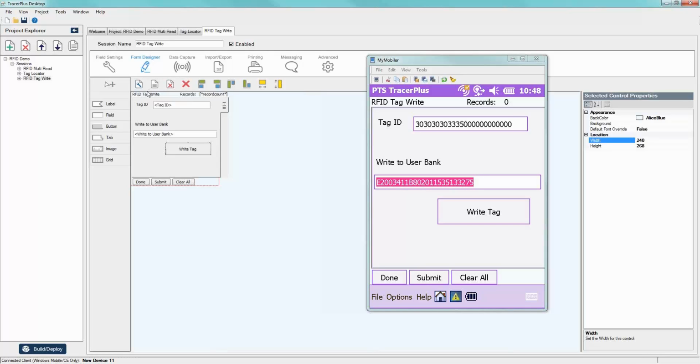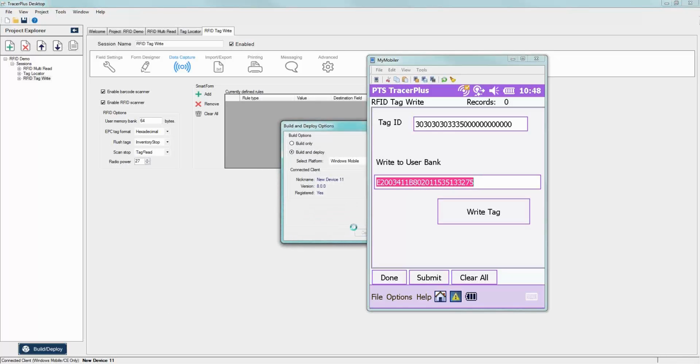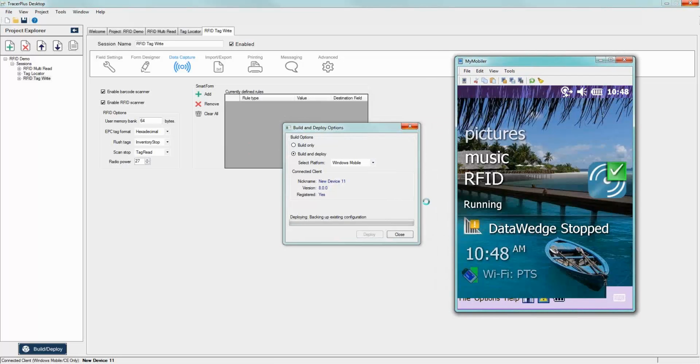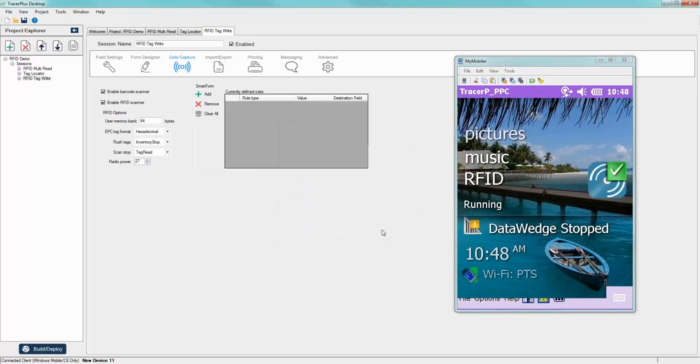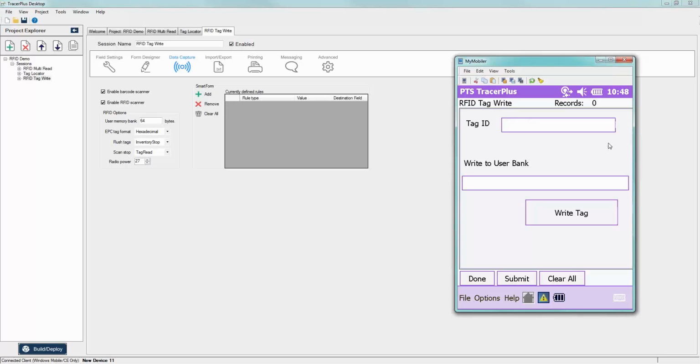And another thing we want to set is our tag read, or scan stop. We'll set this to tag read. So let me just push this update over. And let's read our tag. Hopefully I get the right one this time. There we go. So this is a tag that I had hovered over my device.